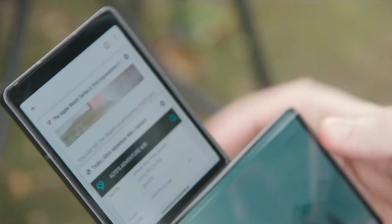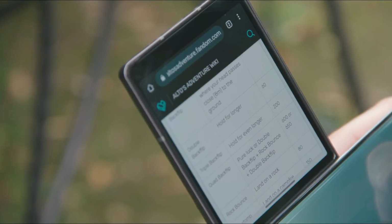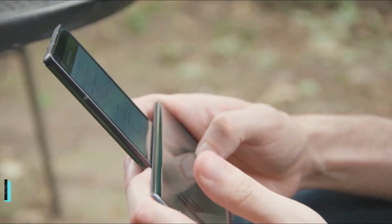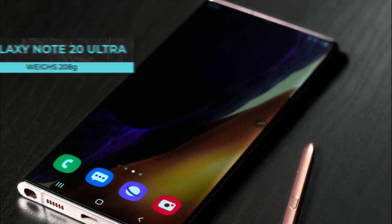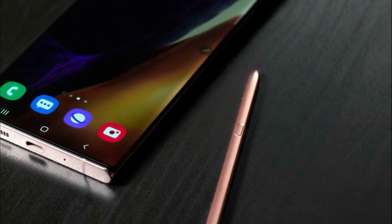The one downside to most foldable smartphones, with the exception of Microsoft's Surface Duo, is the weight. And to be honest, the LG Wing is kind of heavy. At 260 grams, and comparing it to the likes of the Galaxy Note 20 Ultra that weighs just 208 grams, you're probably going to notice the extra 42 grams in your pocket.